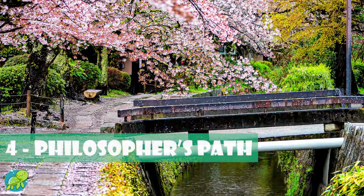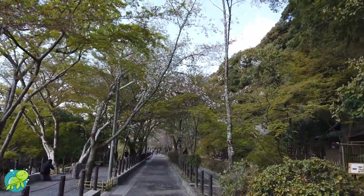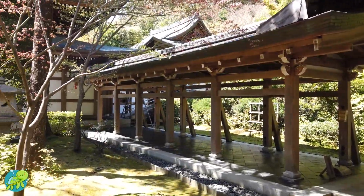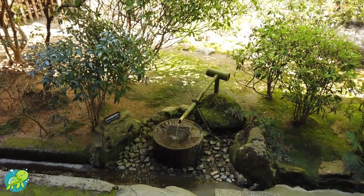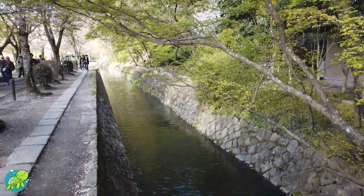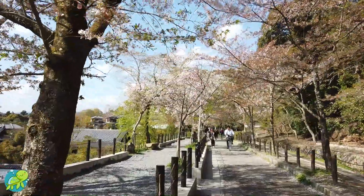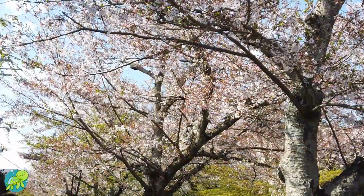Number 4. Philosopher's Path. The path got its name from the monks who walked here between the temples, and truth to be told, you will find plenty of them. Many are absolute hidden gems where you can enjoy beautiful Japanese gardens. Take some time to see some of them, I guarantee you're not gonna regret it. The road itself is beautiful, although quite crowded, but it is one of the best spots also to check out thousands of sakura trees while taking amazing pictures of the river and the puddles in the water.